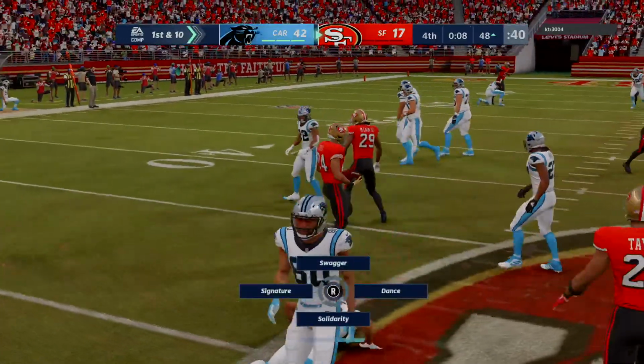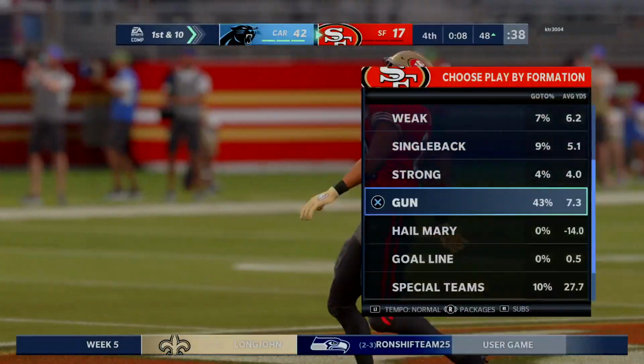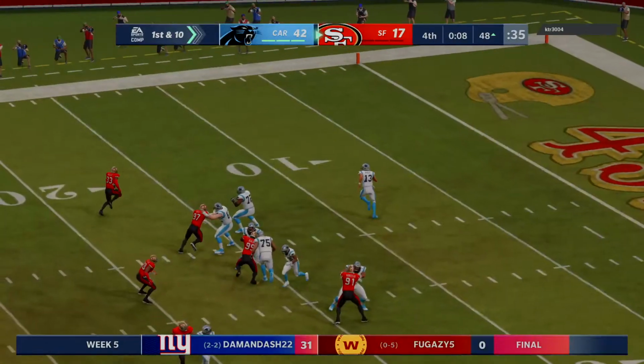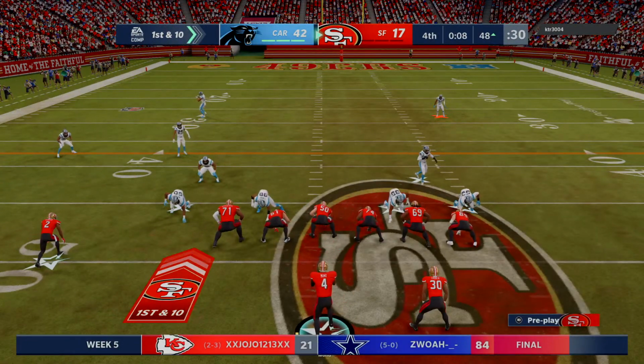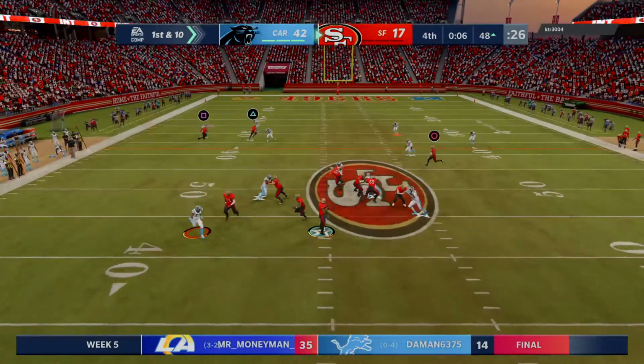Picked off near the 42. And he'll take it across midfield and down to the 48-yard line. Take over 1st and 10 at the 48-yard line. Trying to shake off the interception.